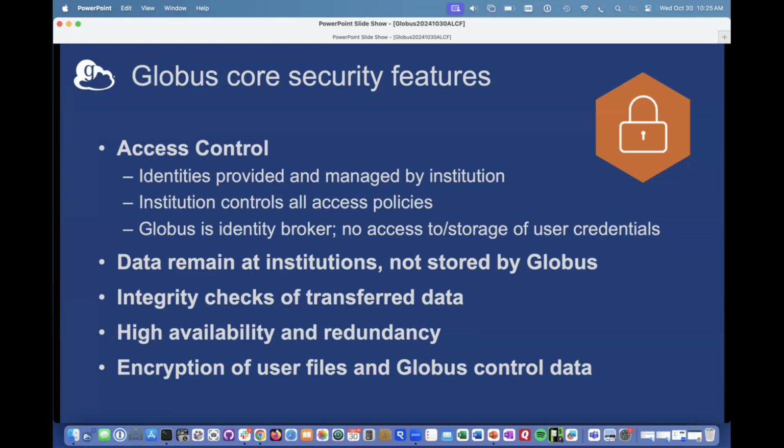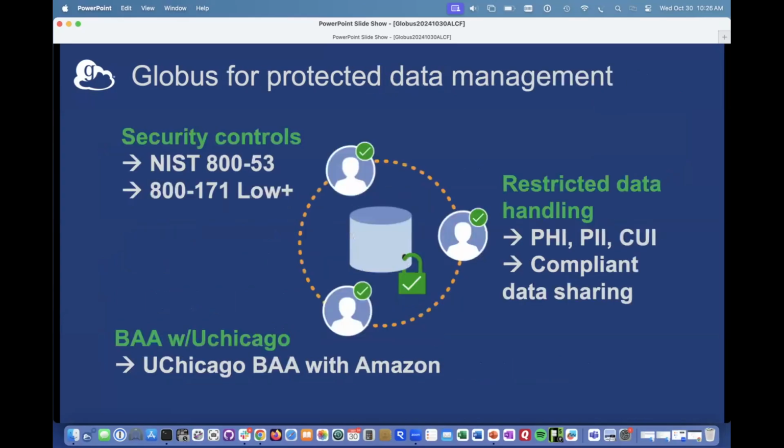High availability and redundancy, I talked a little bit about that. The Globus service resides in AWS, in multiple availability zones on the East Coast, so it's very reliable and accessible. And of course, any files that we encrypt, no data flows through us, but we do store some metadata to monitor those transfers, and that's all stored encrypted in AWS.